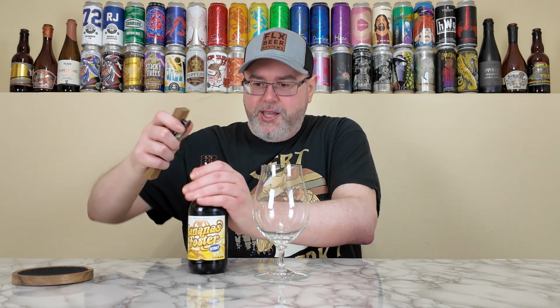Interesting, they don't say rum because I'm pretty sure they flambe it with the rum, but we'll see. It just says malt beverage with natural flavors. It's an Imperial Stout, technically, but is it a beer? Yeah, it is. It's just a lot of breweries.